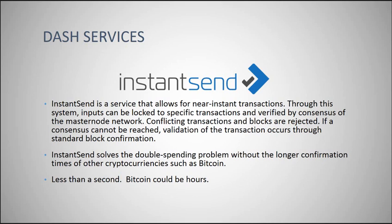Conflicting transactions in blocks are rejected. If a consensus cannot be reached, validation of the transaction occurs through standard block confirmations. InstantSend solves a double spending problem without the longer confirmation times of other cryptocurrencies such as Bitcoin. So it's less than a second, whereas with Bitcoin, it could be hours.